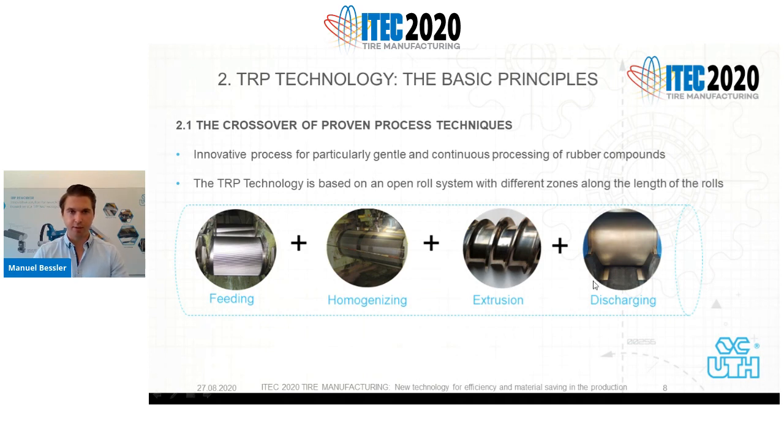What we did for the TRP two-roll process is combine different available rubber processing technologies in one system. So we have a feeding zone, which is typically responsible for cracking the material. We have a homogenization zone to homogenize and plasticize the material. We have a forwarding of material along the rolls, which we call extrusion or forwarding. And we have a discharging zone at the end of the rolls.